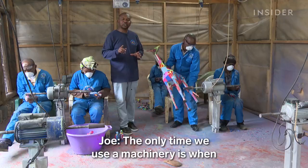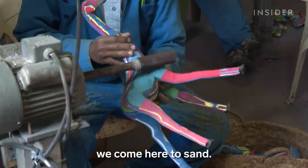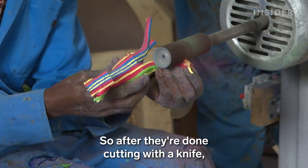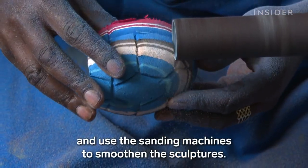The only time we use the machinery is when we come here to sand. So after they're done carving with a knife, they'll come here and sit down and use these sanding machines to smoothen the sculptures.